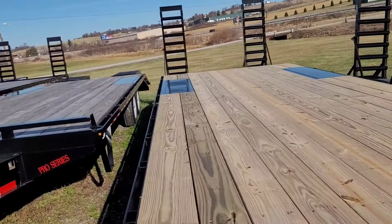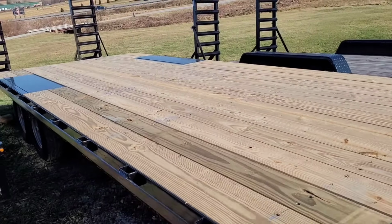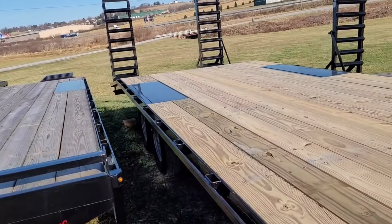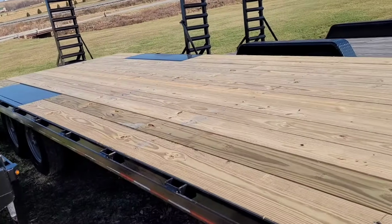This comes in nice when you're hauling a bigger machine or you've got more attachments, you've got more room to place stuff on your trailer deck. Also, if you're hauling something like pipe, you can come in pretty easily from the side, grab it, take it off, put it on either way.